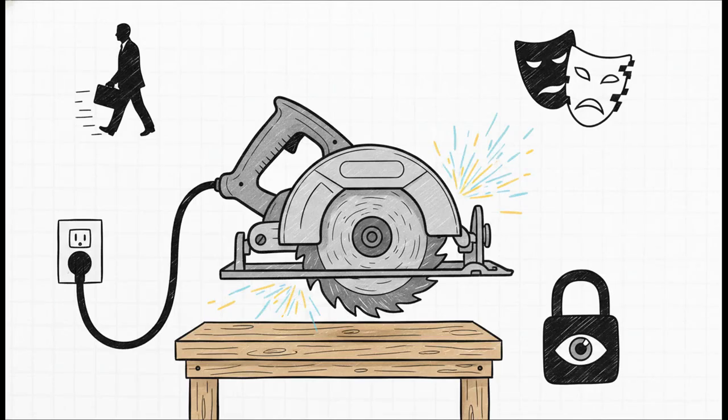However, we have to sincerely acknowledge the very valid risks and challenges that come with this level of power. Automation is inevitably going to force massive workforce transitions. Deepfake technology is already accelerating online misinformation, and privacy concerns are huge right now because these systems require just massive amounts of our personal data to learn.